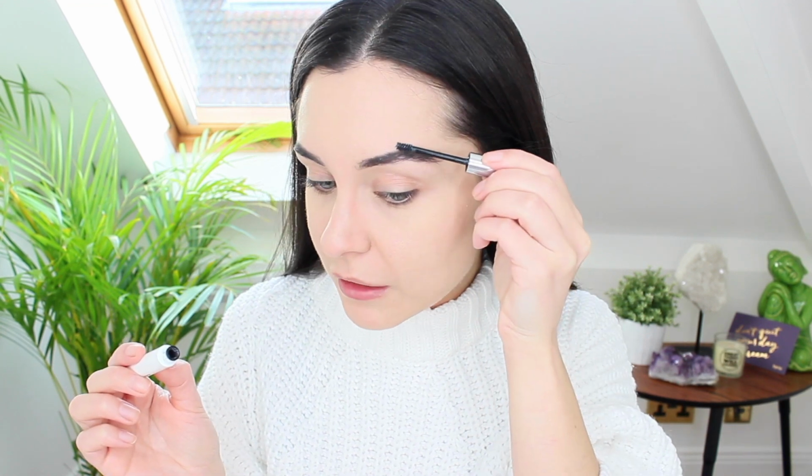I feel like brown ones just tend to be a little bit too light for my brows, and I just love how fluffy this makes your eyebrows look. It just gives them texture. If you're into that bushy eyebrow look, I would definitely recommend trying this out. It's pretty cool stuff.